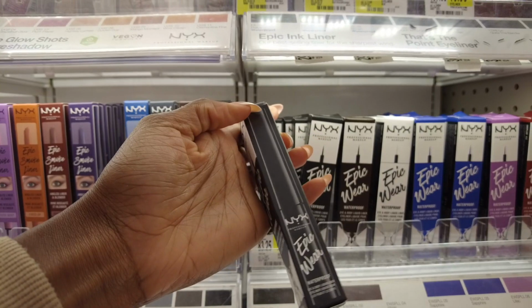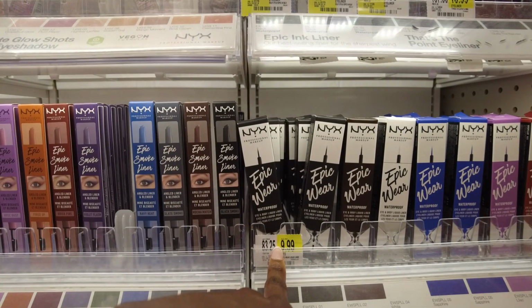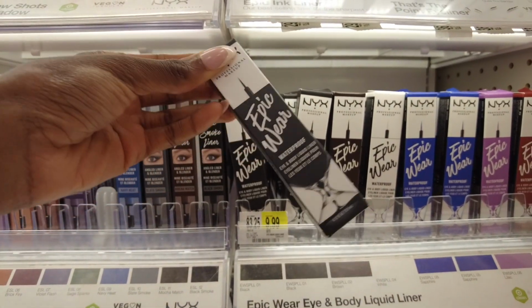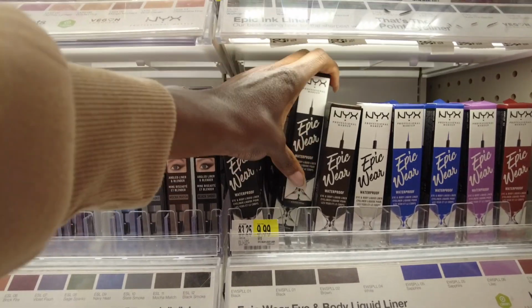Yeah, oh, when it comes down to liquid eyeliner, this is it. So this one's good. If you're looking for a liquid liner, this one's really good. It's a little pricey. It's $9.99. But I feel like everything at the drugstore is like $10 now. But yeah, this one is good if you're looking for a liquid liner, and the tip of it is very thin. So yeah, that one's good.